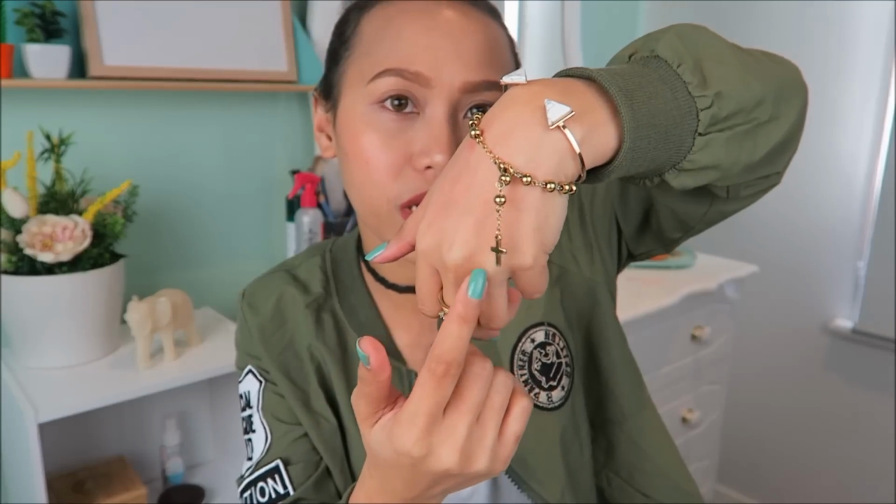So, moving on, sa jewelries naman tayo. I have been wearing this bracelet non-stop. Simula nung nagkasakit sa Dan, hindi ko na to hinubad. I mean, hinubad ko siya minsan, nakakalimutan ko siya minsan. But as much as possible, sinusuot ko siya lagi. Kasi it's a Rosary Bracelet. Meron siyang cross dyan. And this one is actually blessed. Pinabless pa to ng seller na nagbigay sa akin ng bracelet na to.